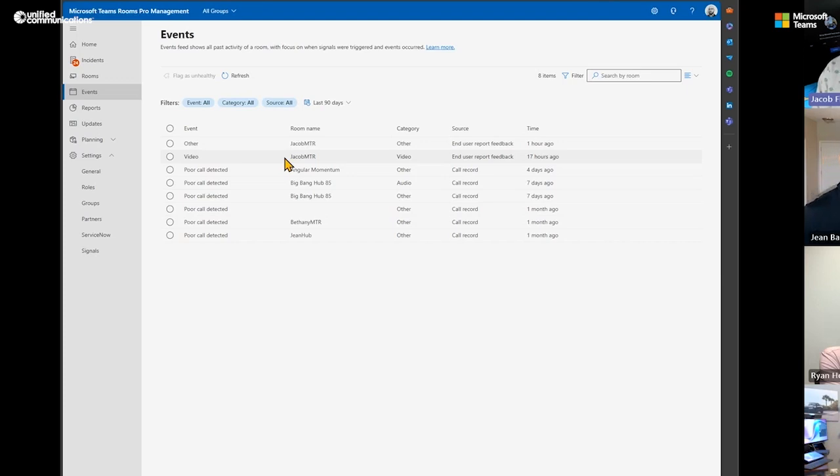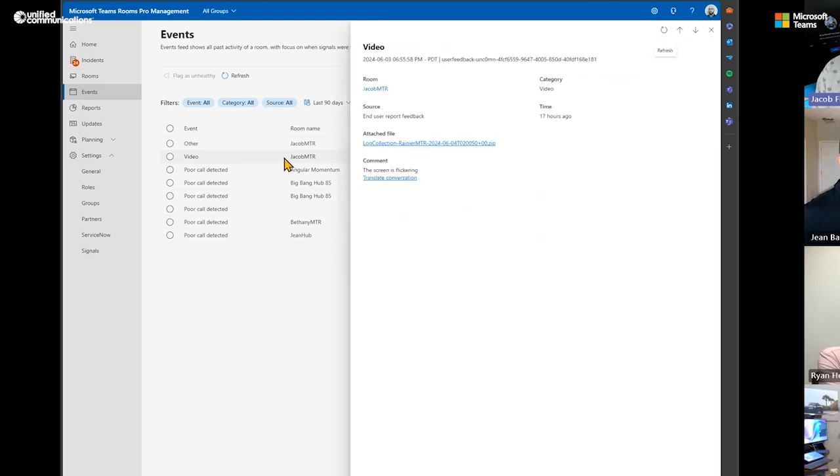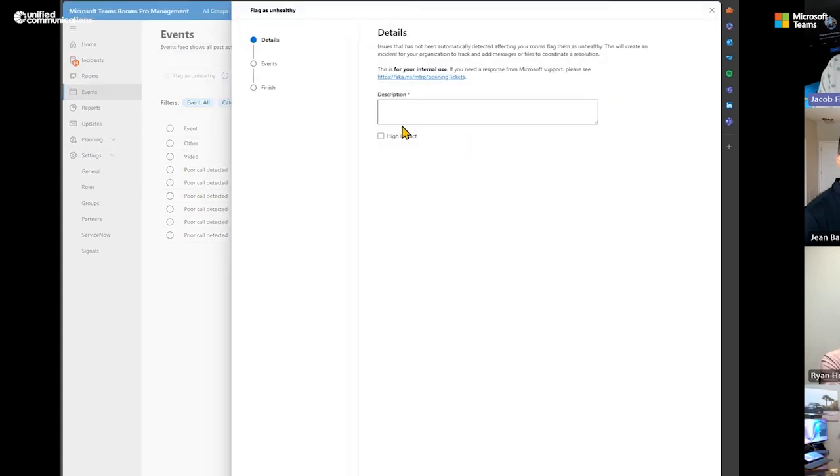So I did a couple to show you an example of what that looks like. From my Teams room that's sitting next to me, I chose to report that as video, giving a little feedback saying that the screen is flickering in this room, maybe something the signaling is not picking up, but there's something wrong with that display. That lets me know that maybe there's an issue we need to look into. That one I would say, I want to flag that as unhealthy. Put a little details, create an event myself right from here to something that we want to track.